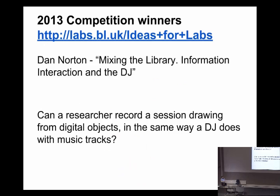The other winner was Dan Norton, whose bid was titled Mixing the Library, Information Interaction and a DJ. He was interested in whether a researcher can record a session with digital objects in the same way a DJ can, having set lists, track playthroughs, and being able to mix those up in a time-based thing and replay them, edit them. And so we explored that area and how we can use British Library content.